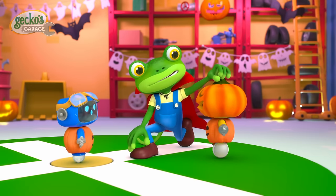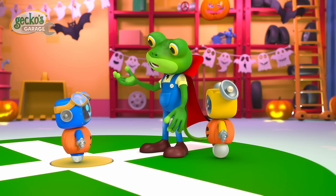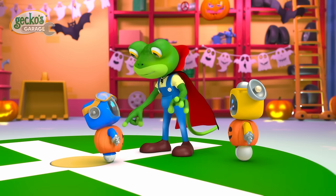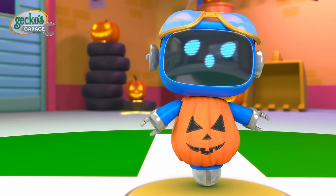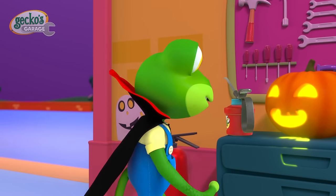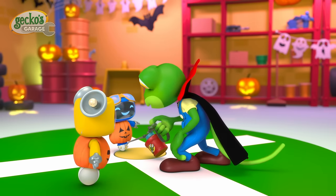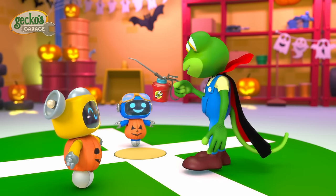Blue. Wait a minute. Blue, move forward. The noise only happens when you move. No need to panic, shake and shriek. It's just Blue's wheel that has a squeak. A squirt of oil will help you most. And we can say goodbye, ghost.